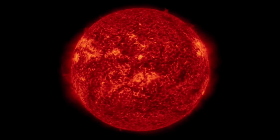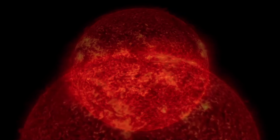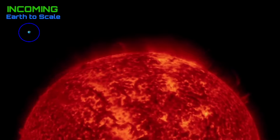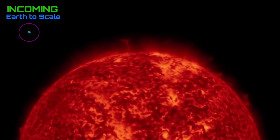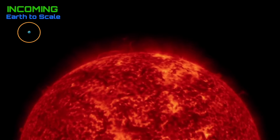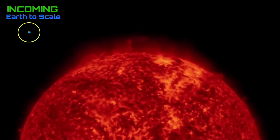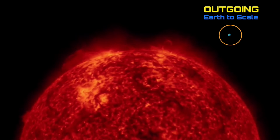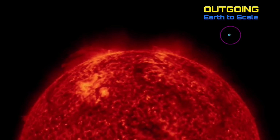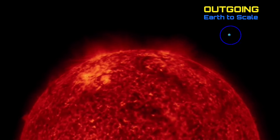Plasma filament rope there spinning away in the northern hemisphere, but no major solar flares or CMEs to talk about. Still experiencing the coronal hole wind stream. And we do have a very large sunspot incoming. Big, bright, fiery hole there on our sun. Looking at the last 48 hours incoming. Looking at outgoing here with a little Earth to scale imagery.